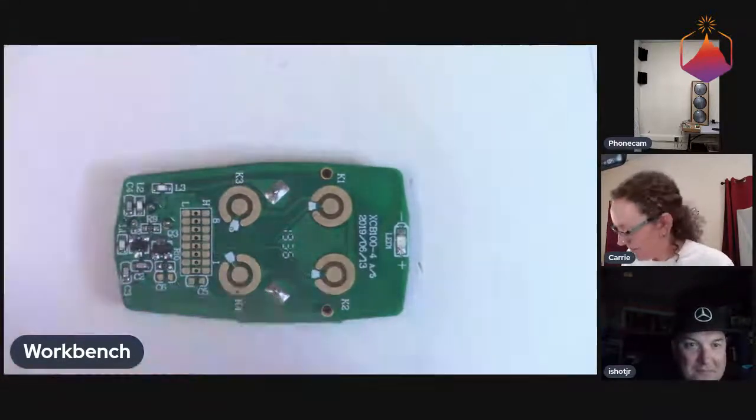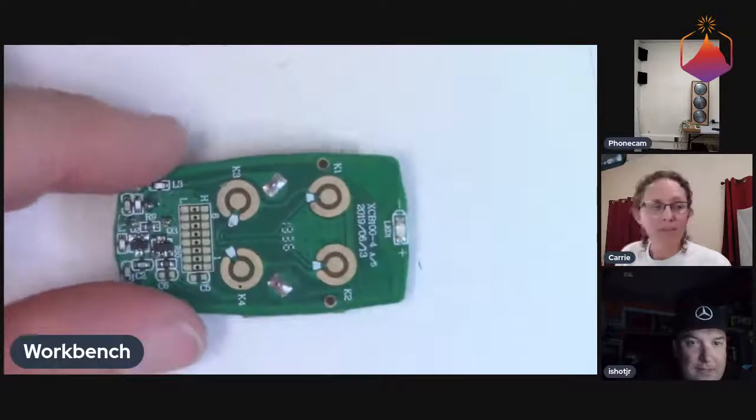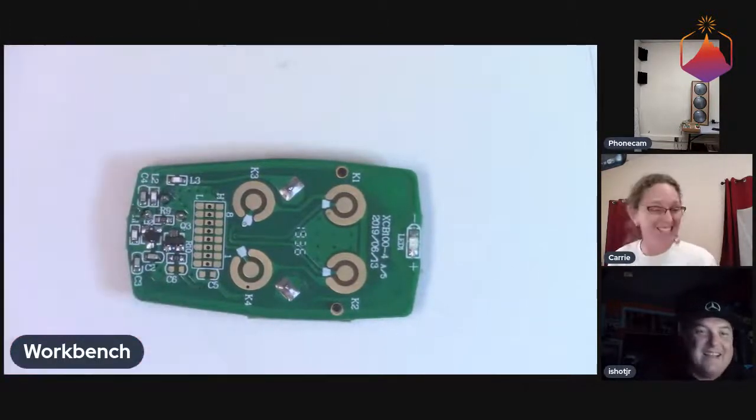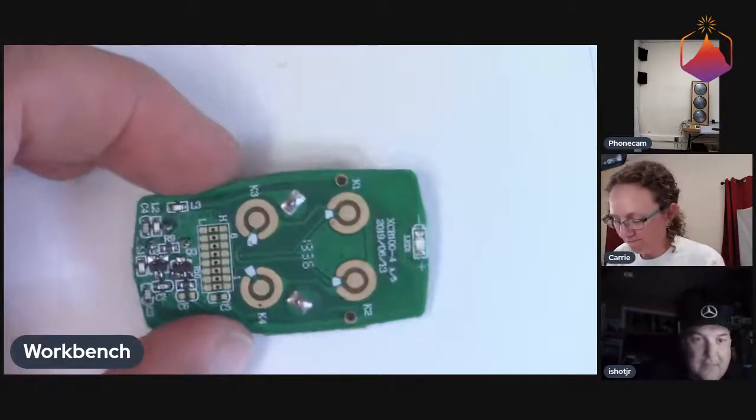Yeah. So, yep. That's what that is for. Good job. And that probably means that there might have been a rev before that didn't have that.